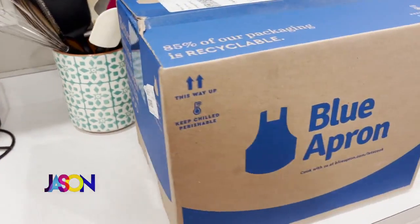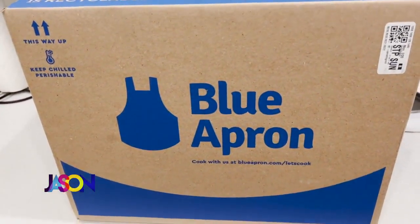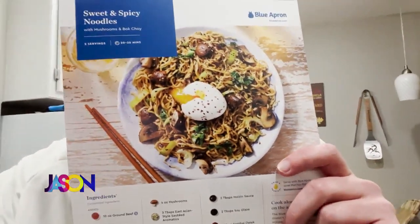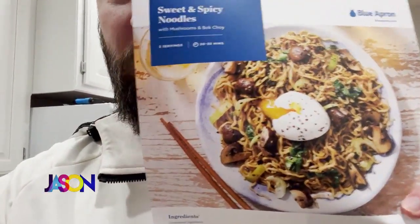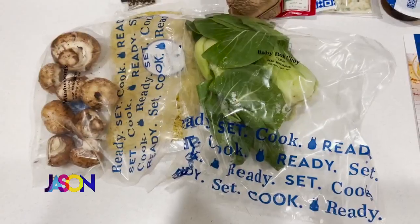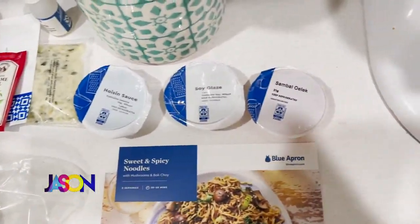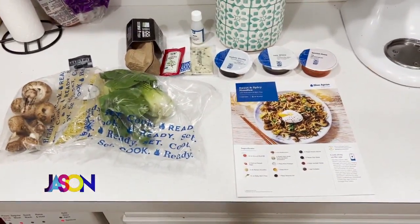It's Tuesday in the Johnson household, and that means it's Blue Apron Day. Watch as we put together an incredible meal. This is the plan for tonight. Sweet and spicy noodles. And believe it or not, it's vegetarian. Let's go. So first things first, we gotta lay it all out. We gotta figure out what we're using here. And that's what we got. This is what we're gonna do to make that meal tonight. Now it's time to do some chopping, and we'll let our chopping expert take it away.